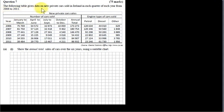The following table gives data on new private cars sold in Ireland in each quarter of each year from 2006 to 2011. Let's just look at one particular year. Let's look at 2006. This number here, 75,769, is the number of cars sold in the first quarter of the year 2006.